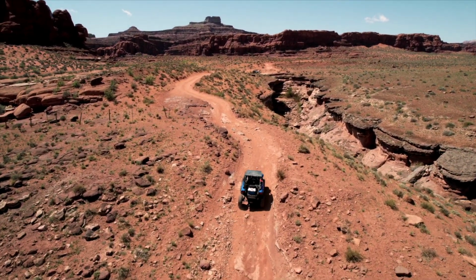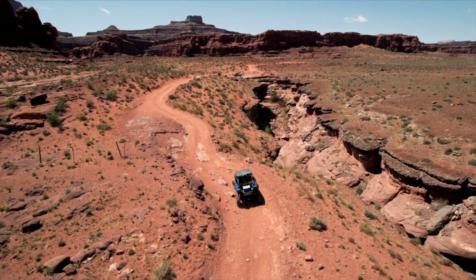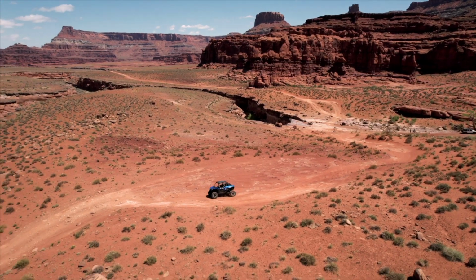For the most part, you don't have a lot of technical obstacles to go over. We're gonna be out there all day, so make sure you take water, take probably sandwich fixings or something so you can make yourself something to eat if you're gonna be out there all day.